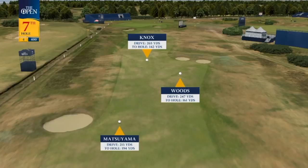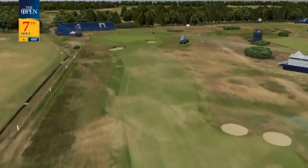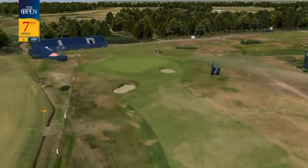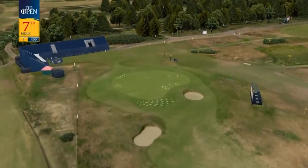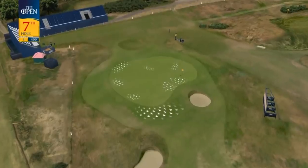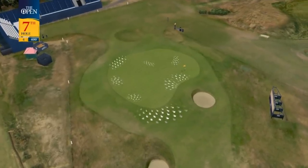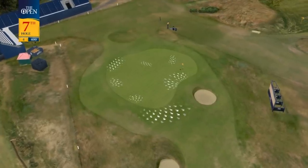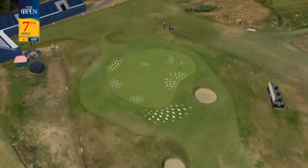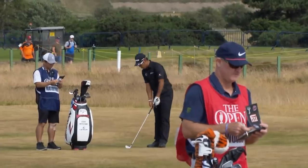I was reading on social media today that no player has won an Open at St Andrews and a Carnoustie, and there are three players in the field this week that can do it: Zach Johnson, Louis Oosterhuizen, and Tiger Woods. And of those, he's the most likely. Looking at the way that it's going, I would say it's possibly Tiger Woods.